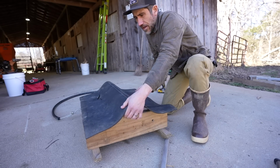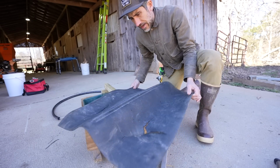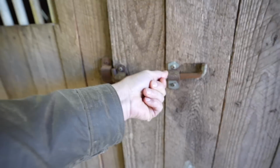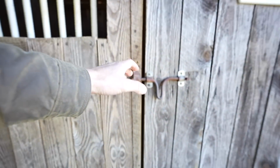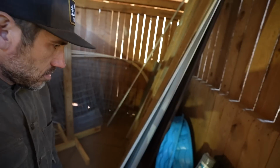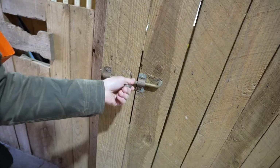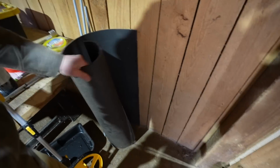We gotta find that extra piece I had. I don't know if I have the extra piece like this. I think I did. Which stall are they in? Are they in stall number 2 or number 1? Check in here. Nope. This is where I have a lot of my materials, metal, chicken wire. Let's check this one. Garden stuff, lawn stuff. There we go. I think this is it. Don't know if that's big enough.